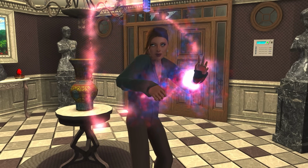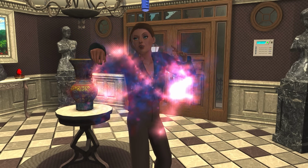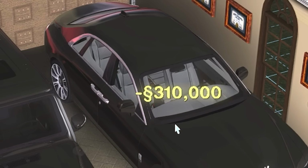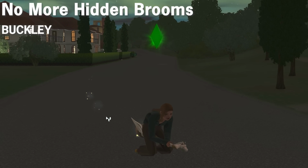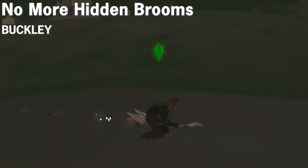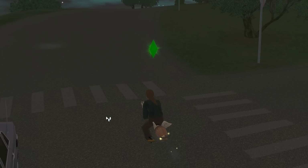And speaking of free rides, I love witches in The Sims 3, but what's the point in spending 300 grand on a car if they're gonna ride around on their broom every time? Get the No More Hidden Brooms mod by Buckley to stop your witches from defaulting to using their brooms to travel.